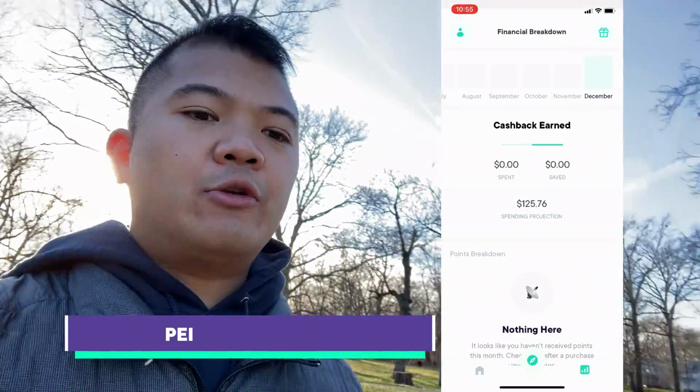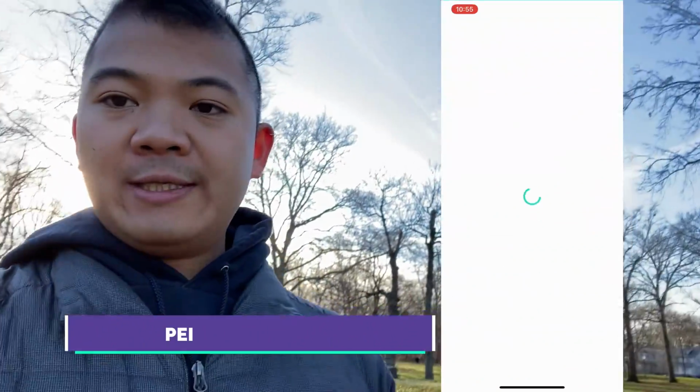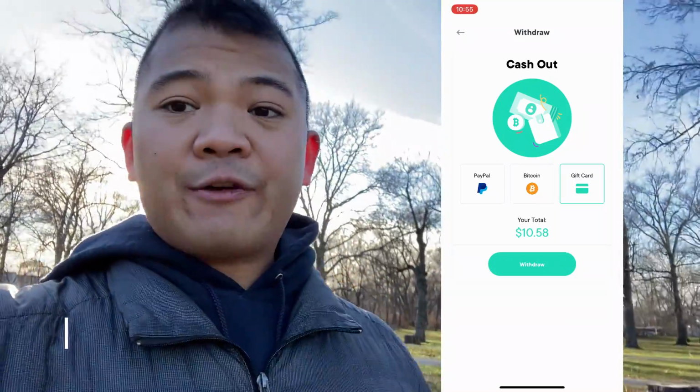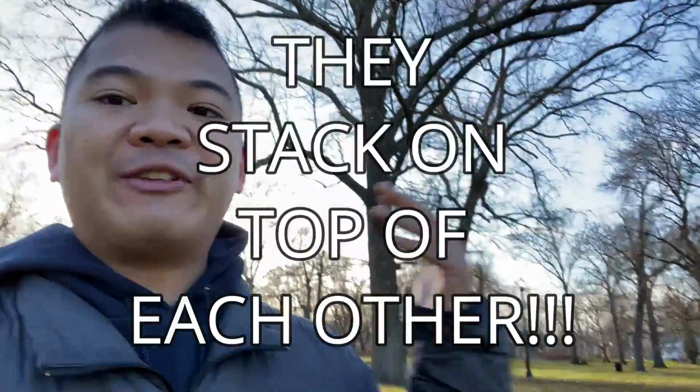Now, unlike Pay, you don't get straight cash back, you get points, which you can cash out either through PayPal, through getting gift cards, or you could actually redeem it for Bitcoin, which is a really cool feature. They have a bunch of merchants through here as well. I personally find that Rakuten is the most lucrative out of all of them, but the good thing about all of these apps is that they stack on top of each other.